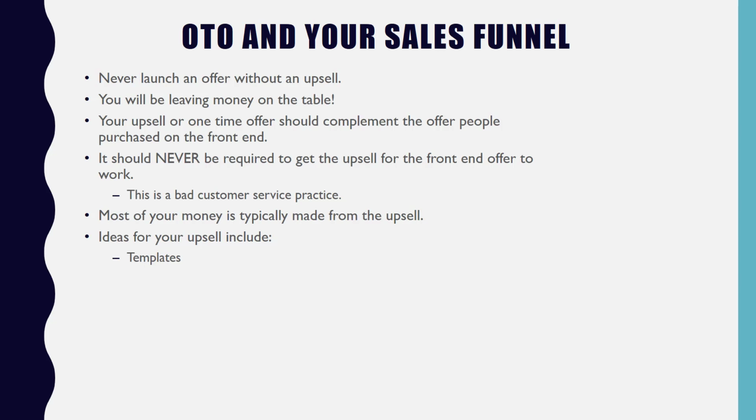A ready to go shopping list so people get into the grocery store, they know exactly what kind of products they should be buying at the grocery store so they can better achieve the goals. If you are teaching people how to write sales copy, you could include some sales copy templates that they could swipe and use. So there's several different ideas there, but templates do very well.